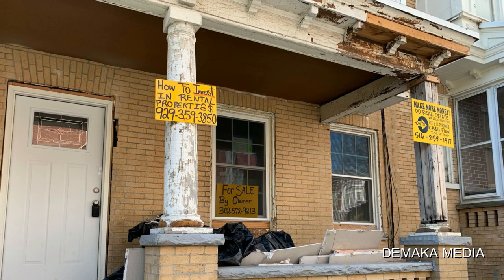First, we're gonna walk through the property. This is a fix and flip property that we're doing. We're gonna walk through the property just to kind of show you this construction going on. We have the contractors here. We're gonna talk numbers also today. We'll talk a little bit about how the property was acquired, how we got this property, how we funded it, and what's the strategy. We're gonna talk about the strategies.